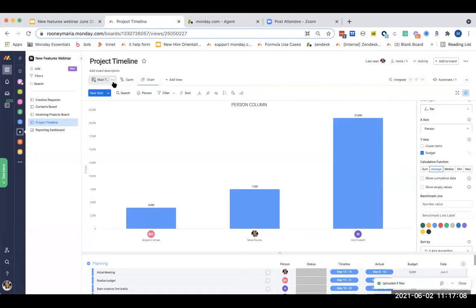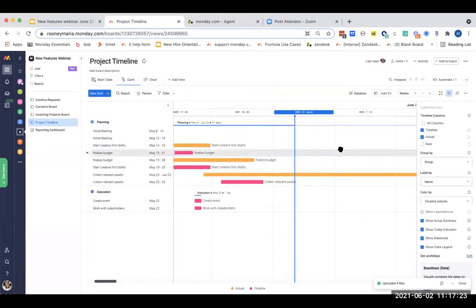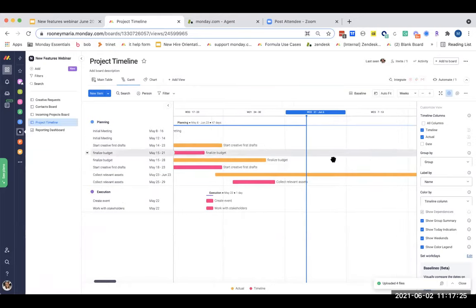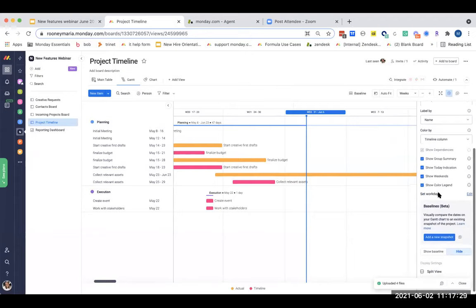So our next really exciting feature is the baseline feature. This is a brand new feature that has just been released on both the Gantt view and then the Gantt widget as well. So I wanted to show you specifically on the Gantt view how this works. And currently we have our two timelines, and we added this feature to give teams the ability to track the planned schedule of a project, or better known as the baseline.